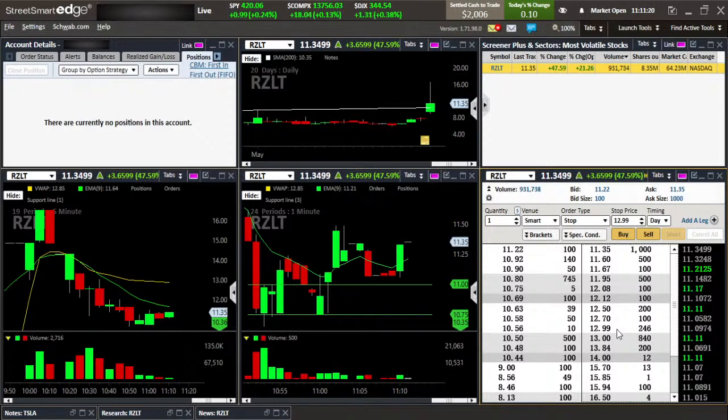Up almost 50%. $25 on the bid. Should be getting bought up there. Should be getting more and more volume. We're looking for that float to start to get reached very quickly. 4 million shares is what we need.